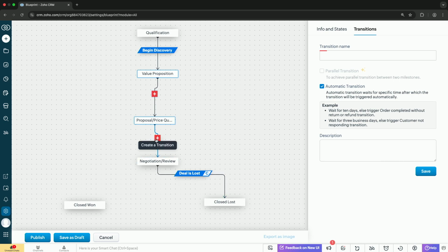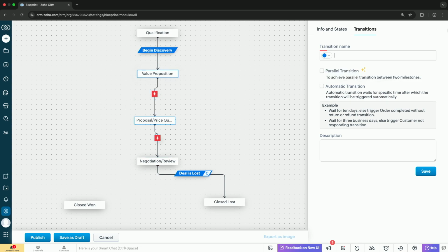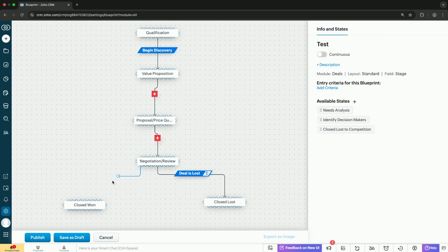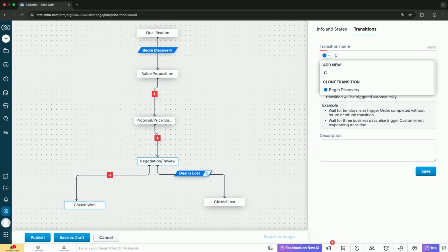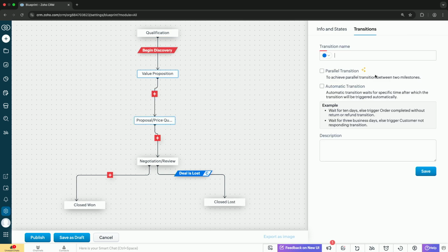So what I'm going to do is create the rest of these transitions. So we're going to go from proposal to negotiation. I'm just going to add negotiate with client. I'm going to go ahead and put here, send proposal. And then from here, I'm going to add one more. Let's close the deal. And for the sake of the demo, let me change this color to red so we can see some color coding. And put here, send proposal.